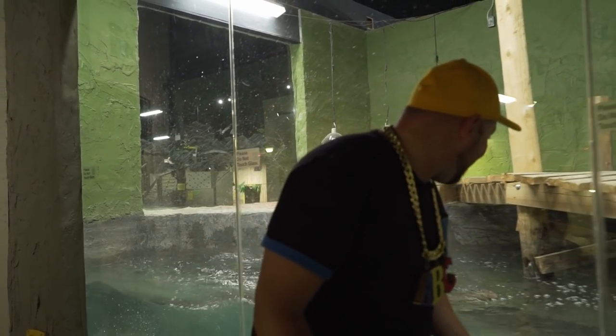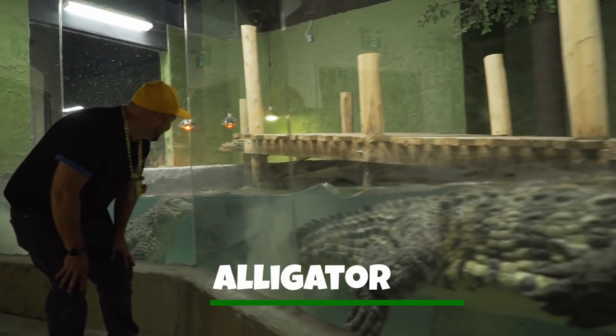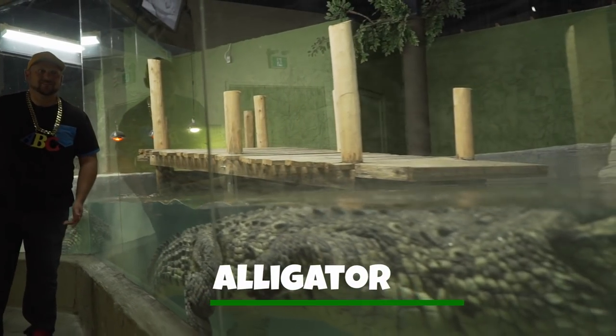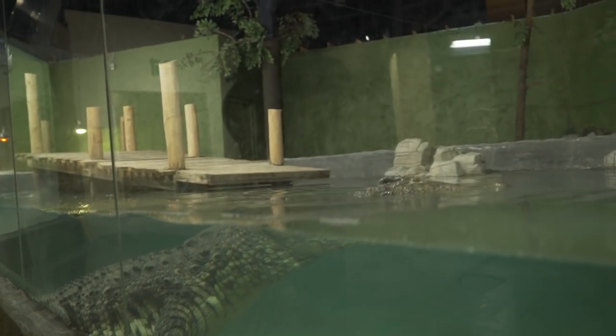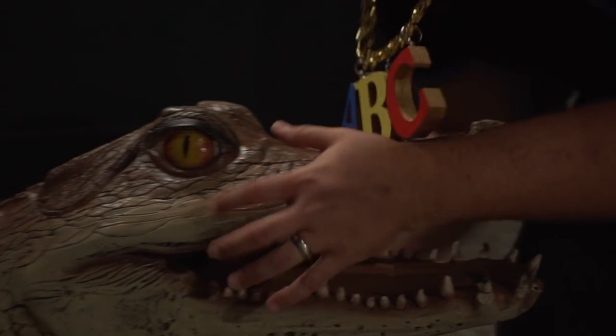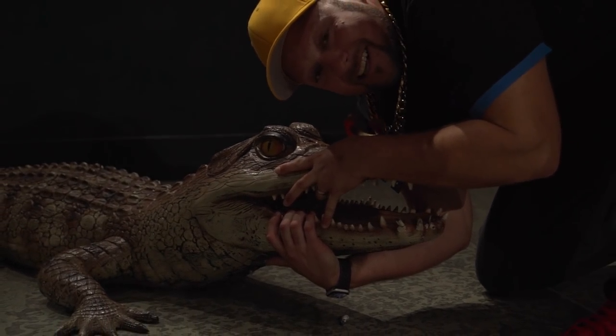Check it out. We got some alligators in the background here. Whoa. Can you believe the size of these guys? Oh, it's not real.